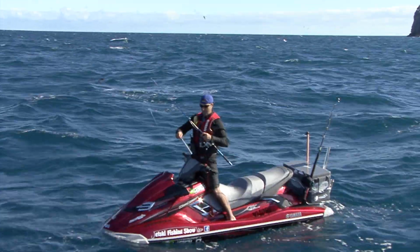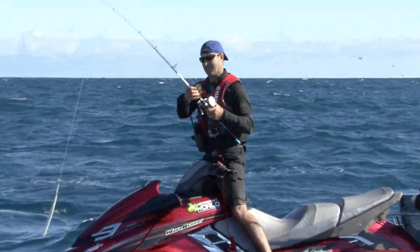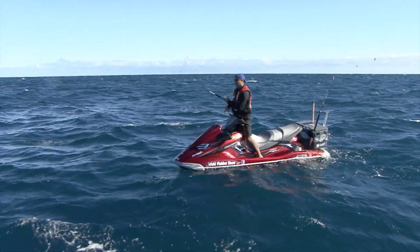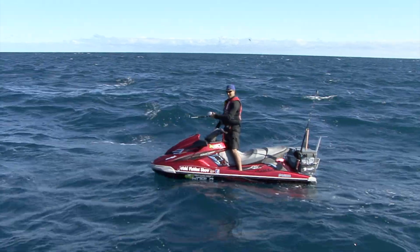Using a 400 gram Black Magic tail weighted jig. I've gone with silver because there were quite a lot of flying fish around last night. So flying fish are around, kingies like flying fish, so that's what I'm using as the jig.